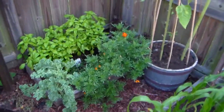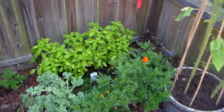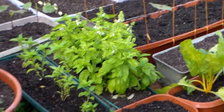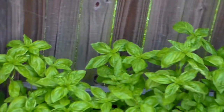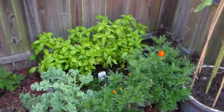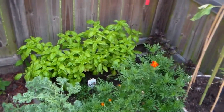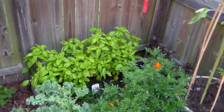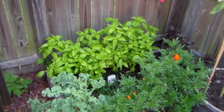One other thing that I tried, I have a lot of basil. I have some over here and in one of my pots right here, but I have a lot of it. So I always wanted to make a pesto sauce, but didn't, because my wife is a little bit of a pickier eater. So I never really tried it. I didn't think she would like it.